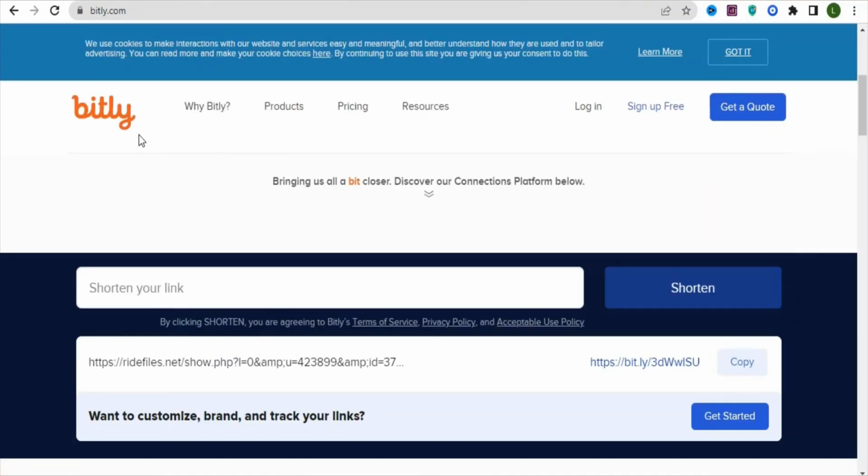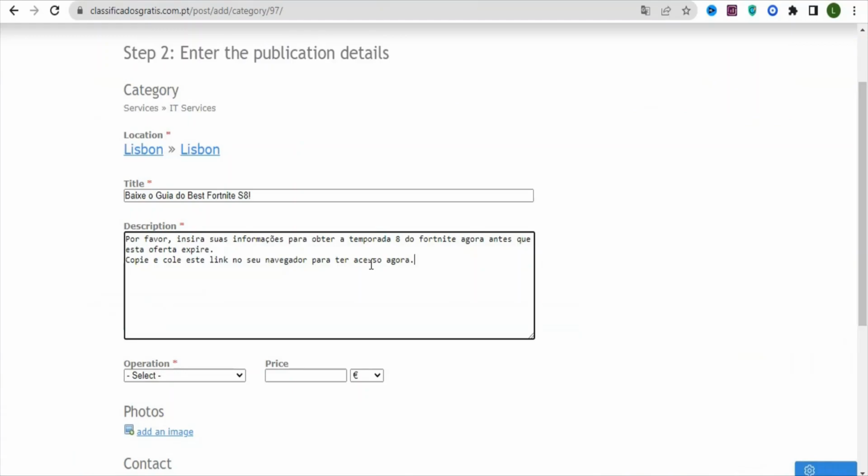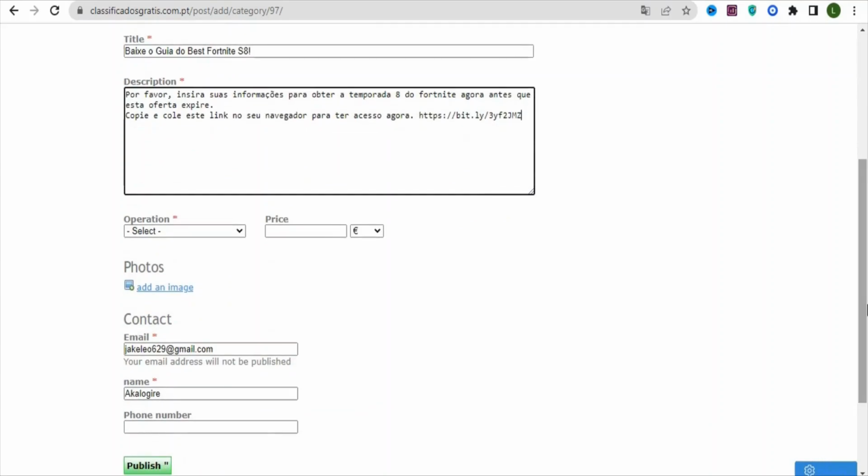So just search for this website, bit.ly.com. Once you search for it, you are going to see a page like this. Paste your link right here. Once you paste your link, you are going to click on shorten. As you can see, the link has been shortened. So just click right here, copy so that you can copy your link. Once you copy your link, you are going to come back to your ad and then paste it right here. As you can see, that has been done. So you are going to scroll down and then continue with the rest of the details.